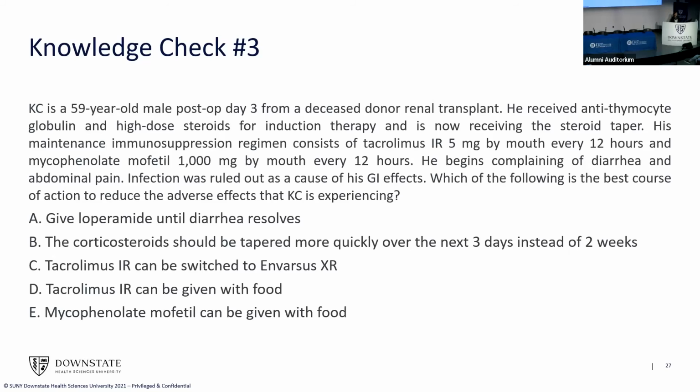Do we A, give loperamide until diarrhea resolves? B, the corticosteroids should be tapered more quickly over the next 3 days instead of 2 weeks. C, change the tacrolimus to Envarsus, give tacrolimus with food, or D, counsel the patient on taking the mycophenolate with food. So yeah, that's a major counseling point for patients experiencing GI side effects, that we want to have them take the mycophenolate with food.